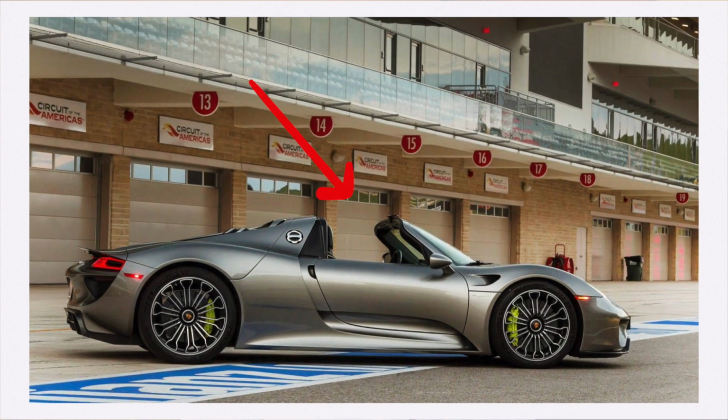Also, the 918 is the only car out of the LaFerrari, P1 and 918 which comes with a removable roof, so that is quite a cool feature as well.